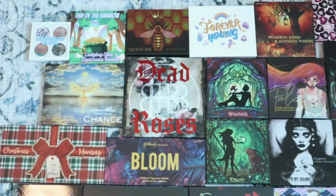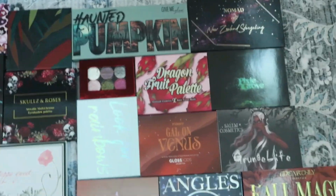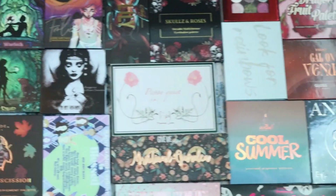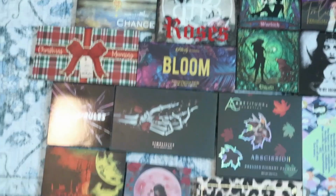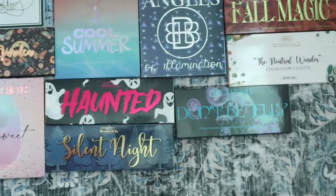But I have 45 palettes that I have not tested, I have not put on my eyes. I have swatched most of these in the haul video, but in these videos I am going to fully swatch all of the palettes before we do one look. Not all of these palettes are still available. I noticed that after hauling them, some of them sell out. That's how indie brand shadows go.